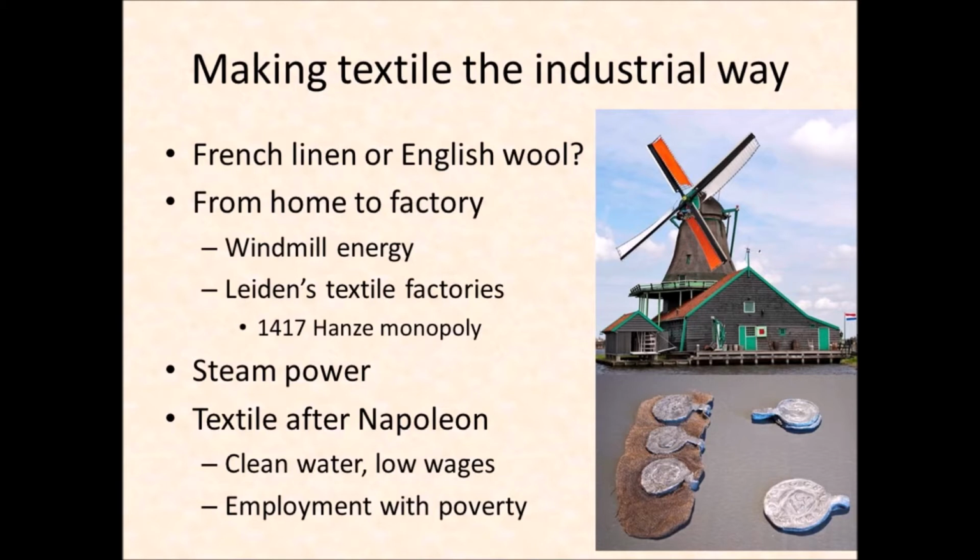The windmill The Cat on the picture made paints and dyes. Windmills made Leiden the world's first industrial town, complete with the filth, the poor, and the labor unrest of later centuries. But industrially made textile was so good that in 1417 the Hanse decided to trade only textile from Leiden. Below the windmill, you can see lead market tax tokens from the city of Leiden, a piece of textile still attached to some of them.